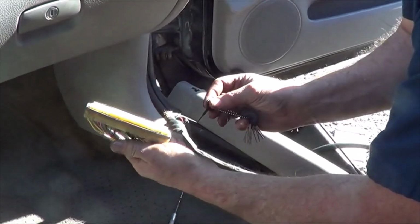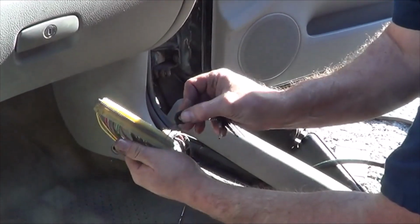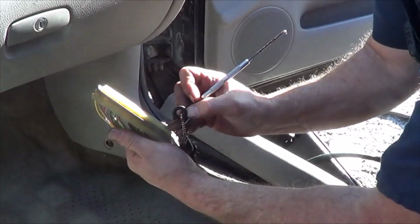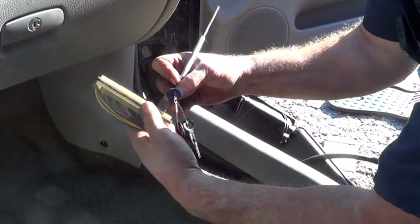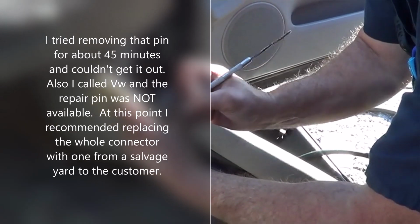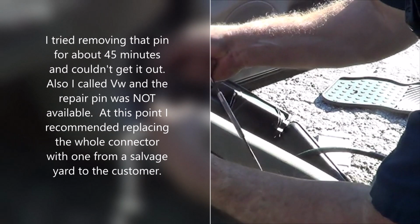You're good. So I have these harness removal keys, and I think I can get it out just by pressing that in right there and then shoving the whole tab out. Maybe I need one that's a little bit bigger.